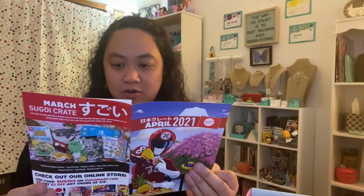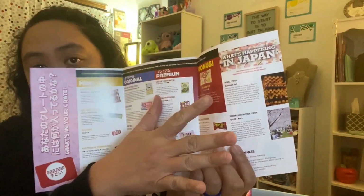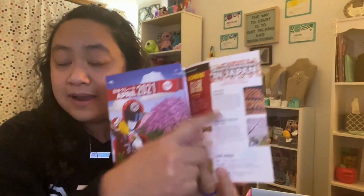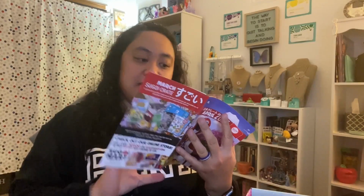And of course, as always, it breaks down what you have in the mini box because there's 3 different kinds. And then if you would get the original, so the combination mini box and the original and the premium box, and then any of the bonuses that come along with it. It also breaks down what's happening in Japan right now. So it's literally like a whole little Japan in the box, and it's not just food. And then of course, they always have a photo contest to take a picture with your favorite item for the month, and they tell you the DIY. In this one it is going to be a gummy ring this time. Oh, that's interesting. Okay.